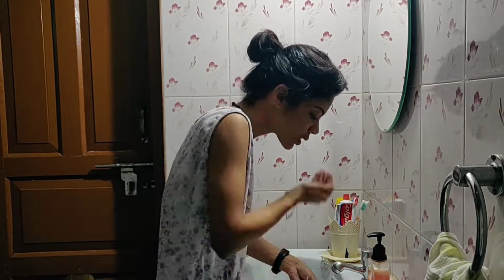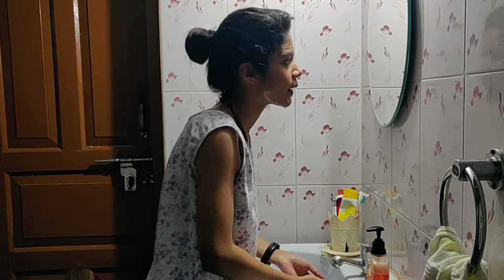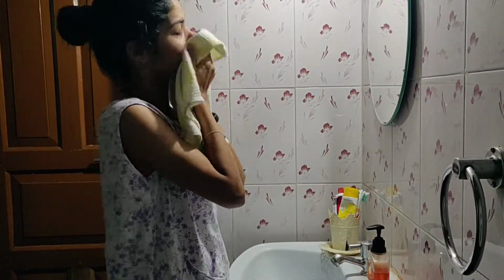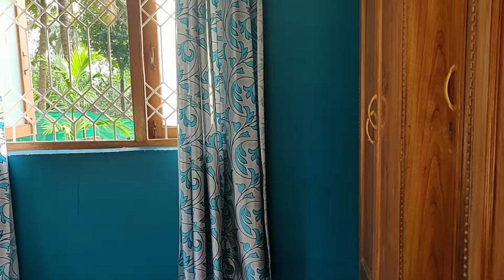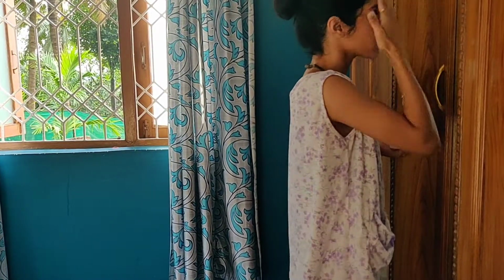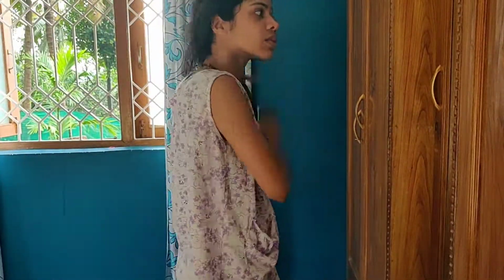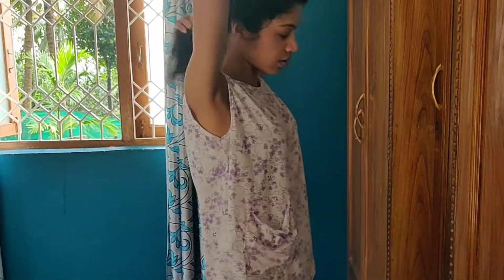Once I'm done brushing and washing my face, I head to mom's bedroom and apply the face moisturizer. I like using a moisturizer as soon as I've washed my face because it is believed to penetrate into your freshly washed skin much better. After that, I'll brush my hair, serum it and tie it into a quick pony or a bun.